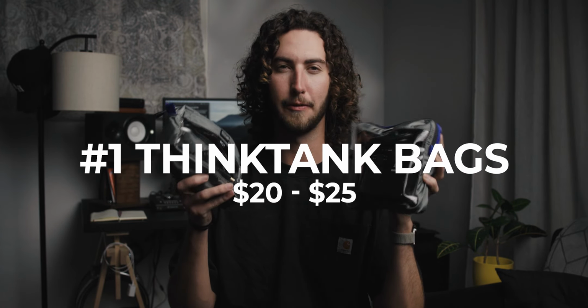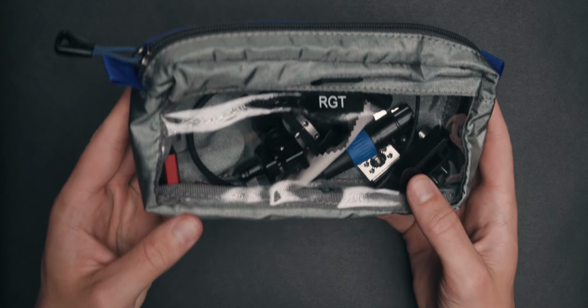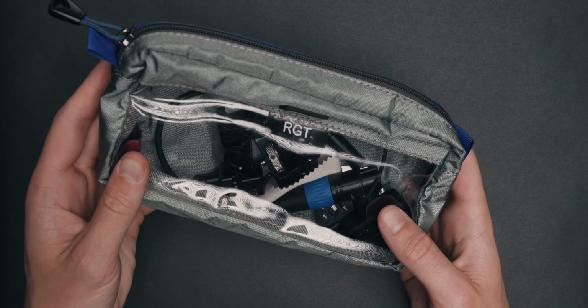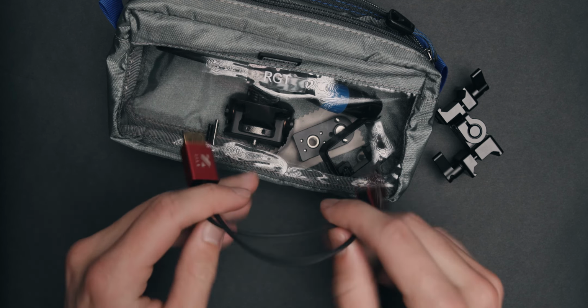Okay, number one are these bags from Thinktank. These are called their photo cable management bags. And I think this one's like $20 and this one's $25. The small one I have in my kit always actually is in the Pelican with my C70. It just has random little things like monitor mounts, HDMI cables, some loose screws that I don't have a case for, or at least the ones that don't fit in the case, an HDMI clamp, just random little things that I use all the time, but you don't want loose in your case.